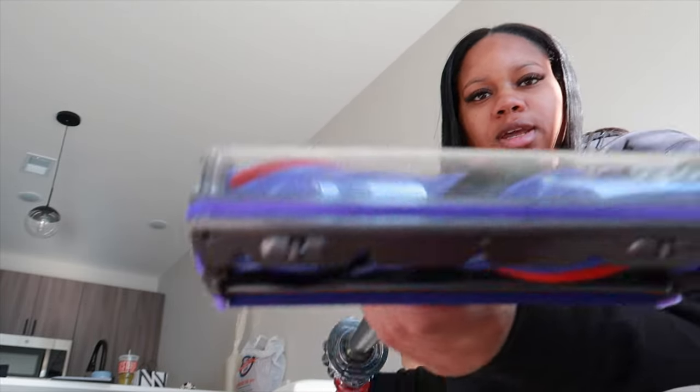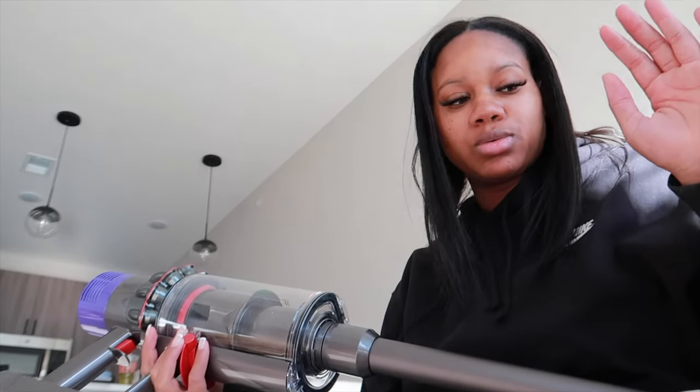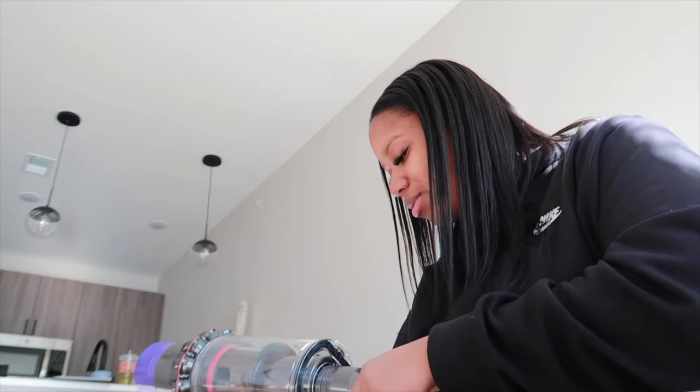Okay, perfect. Okay, and it's moving. One thing that I heard about this vacuum is that you have to hold the trigger the whole entire time while you vacuum. So I don't know if I'm gonna like that, but we will see how it goes.